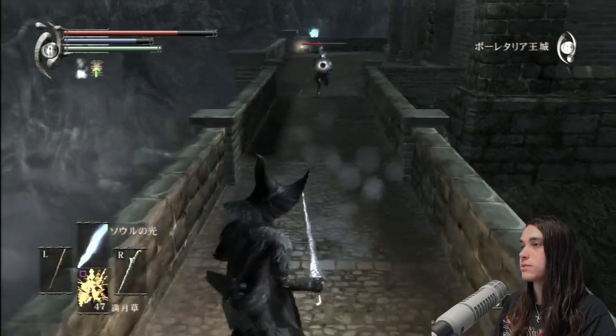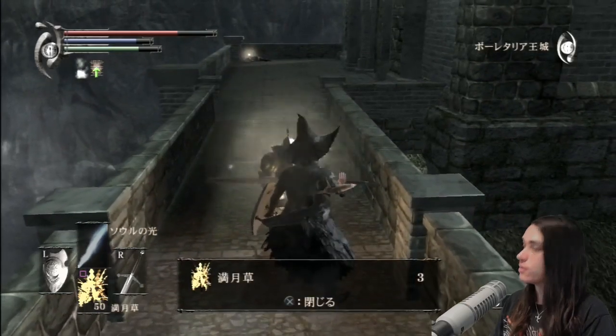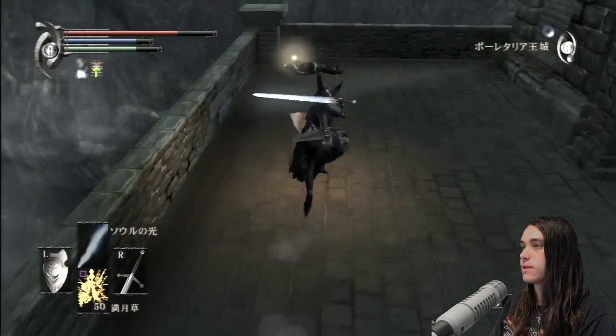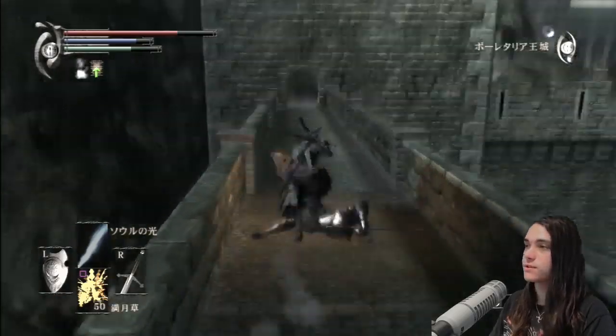It doesn't actually pierce through his shield or anything like that, but we'll just shield that, and then there you go. He's dead. Easy. But the reason why we're doing that is because it's a chance for a few souls, so may as well do that. But he would be very close to one-shotting me, so this is what I'm saying.